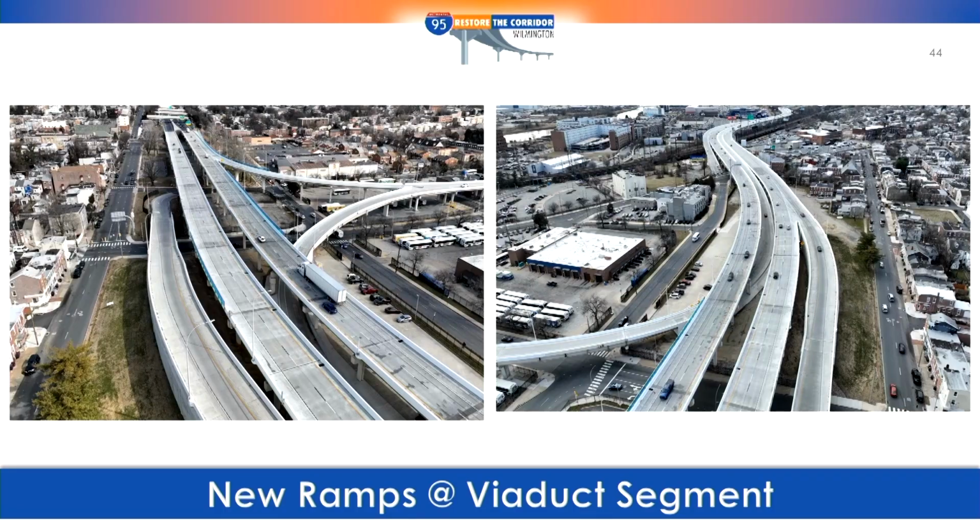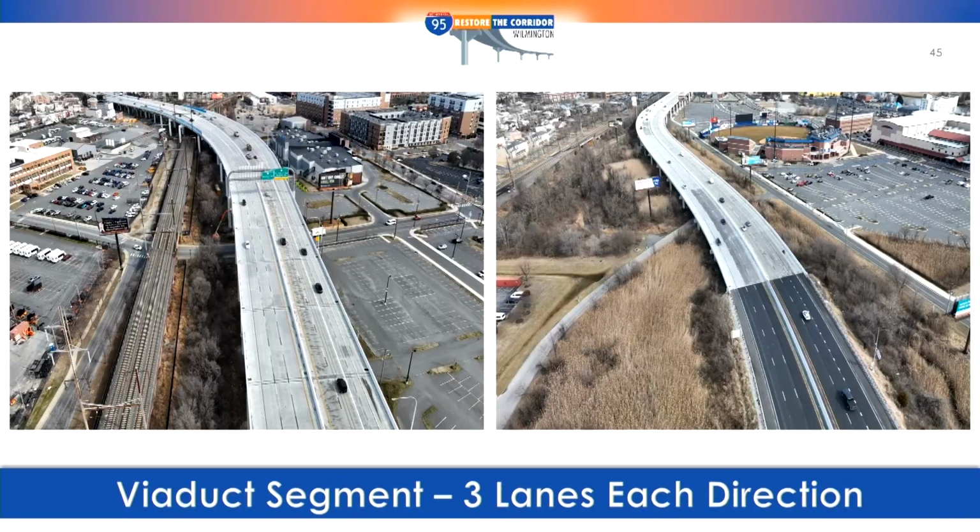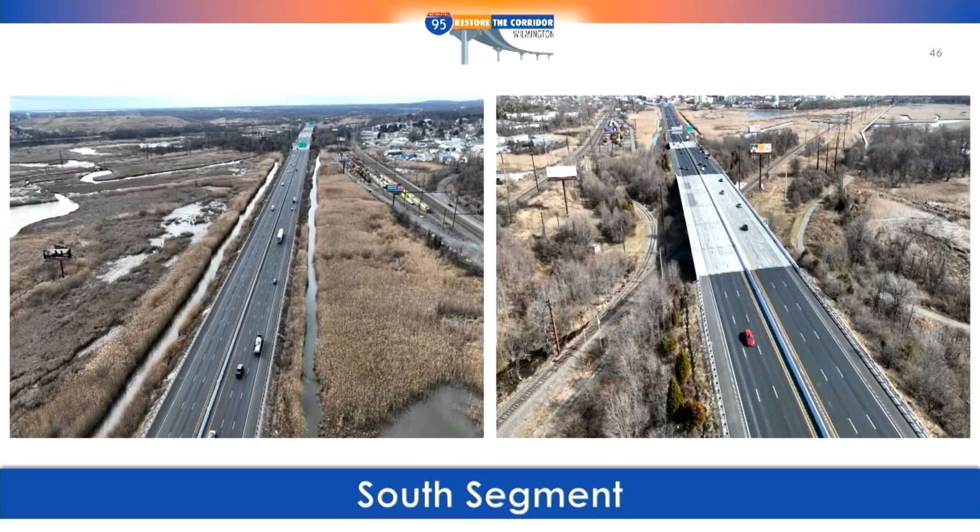Here's the viaduct segment where now this Y ramp right here is back in its normal configuration. So people from in the city are either taking northbound that way or taking southbound this way. It's another aerial of the viaduct section, 3 lanes each direction. And then here's a shot of the south segment. So this is what it looks like all said and done. It's all brand new hot mix between the 3 southern bridges and the start of the viaduct, as well as through the at-grade section of the city.